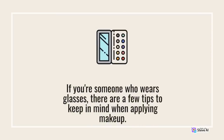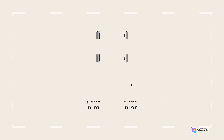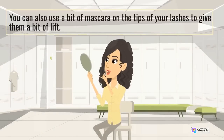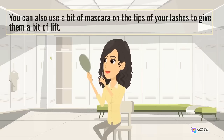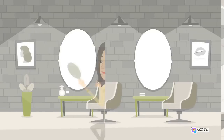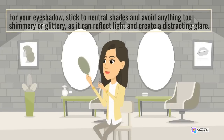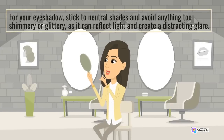If you're someone who wears glasses, there are a few tips to keep in mind when applying makeup. First, make sure to curl your lashes to avoid them hitting your lenses. You can also use a bit of mascara on the tips of your lashes to give them a bit of lift. For your eyeshadow, stick to neutral shades and avoid anything too shimmery or glittery, as it can reflect light and create a distracting glare.